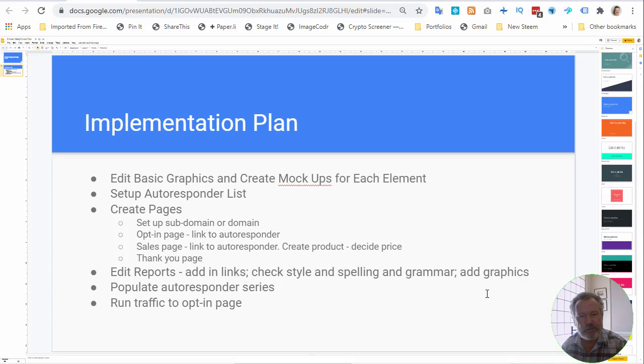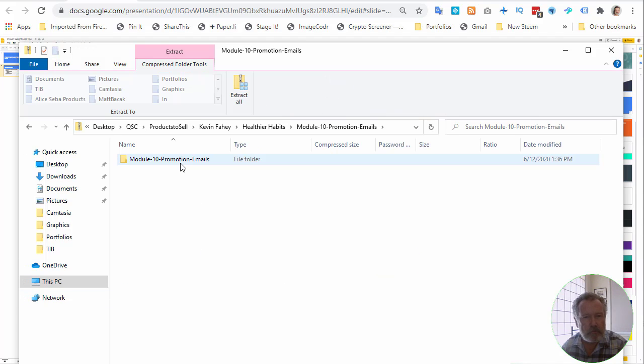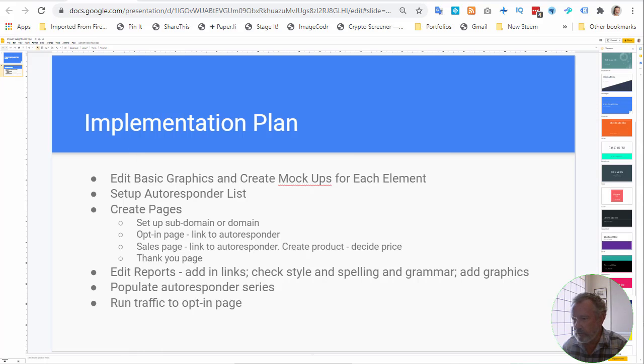Fairly simple. You want to grab the autoresponder series, if I can find those. You'll remember what I said here. We have the promotion emails. There are 3 promotion emails that basically encourage you to buy other products that are related to the products you are promoting in this cycle. And then you need to run traffic to your opt-in page. So that's a fairly simple process. Now I'm going to whiz through some of the processes of doing that. The first one we want to do is edit the basic graphics.